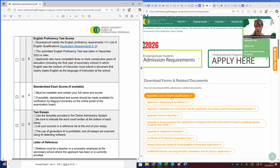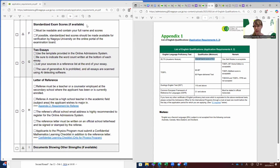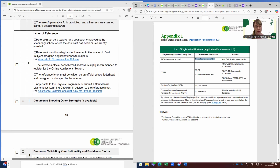So if you click here on the website, you can find the examinations that we accept this year, as well as the minimum scores. You have to have a score higher than one of these scores listed here to apply for the program. Again, standardized exam scores, SATs, recommended, 2 essays. Just read each of these checkboxes here and make sure that you fulfill the requirements for the documents.